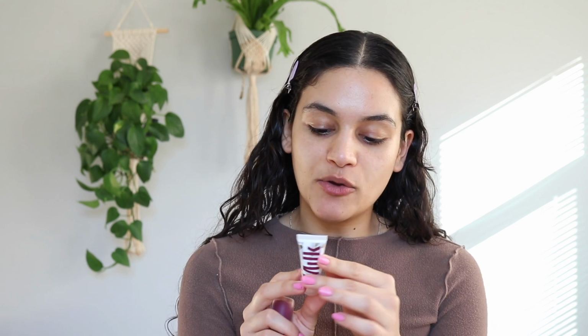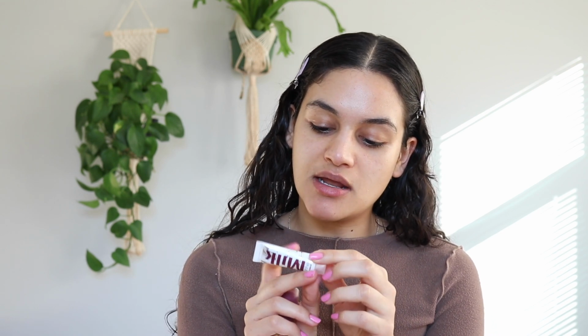Hi everyone! Lately I've been really into purple blushes. I've picked up a few of them recently, one being the Rare Beauty blush in Faith, another one being the Milk Makeup Bionic blush in Beyond.